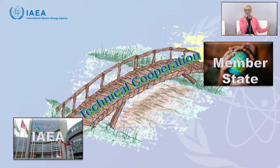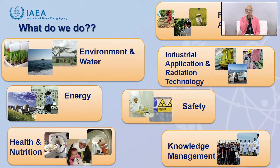So we are the bridge connecting the competencies that the IAEA has to offer to our member states. These are the areas that the IAEA actually functions in. It's quite wide, and you see there is health and nutrition, industrial application, radiation, environment and water, and of course energy. And as already mentioned, the focus of the work that we are talking about right now is primarily in the area of environment.